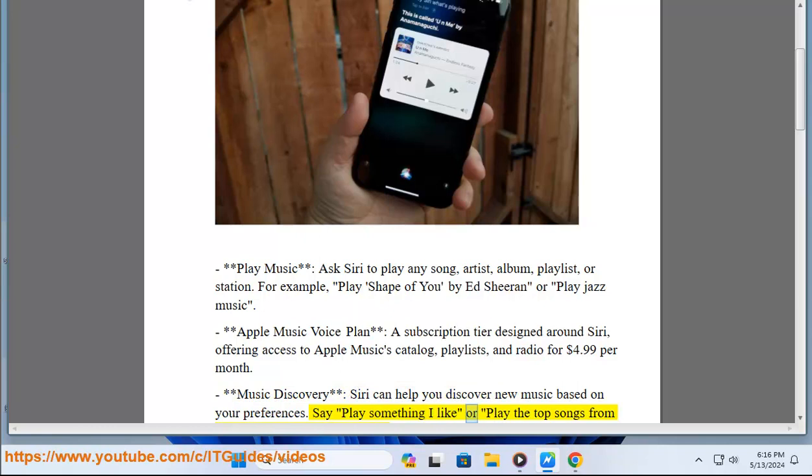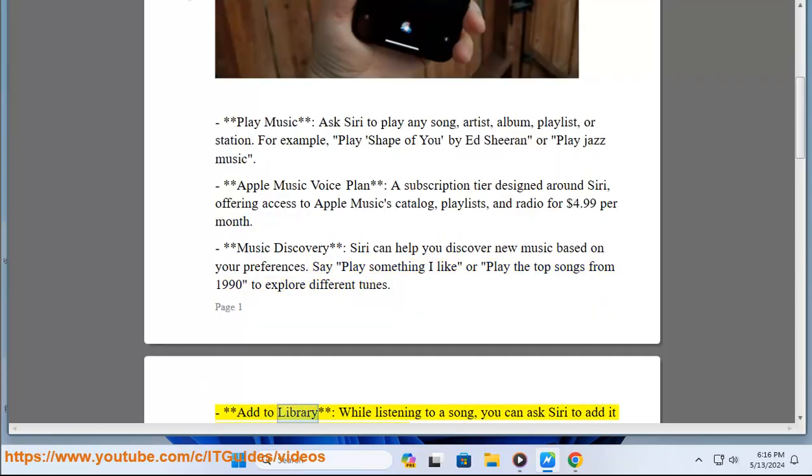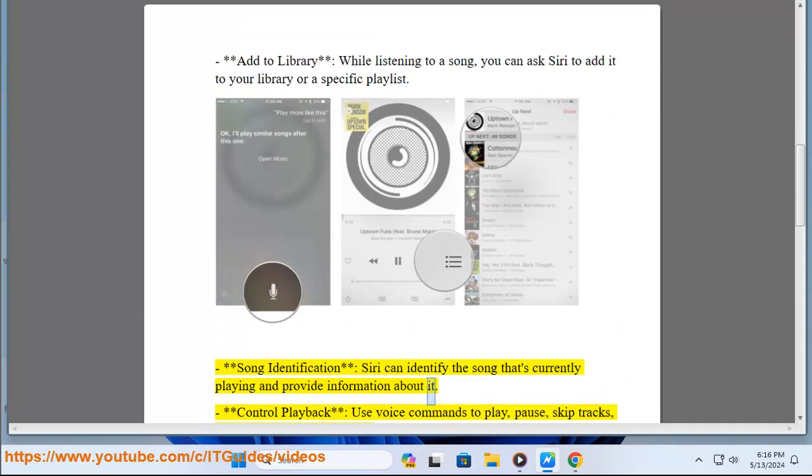Music Discovery. Siri can help you discover new music based on your preferences. Say play something I like or play the top songs from 1990 to explore different tunes. Add to library. While listening to a song, you can ask Siri to add it to your library or a specific playlist. Song Identification. Siri can identify the song that's currently playing and provide information about it.